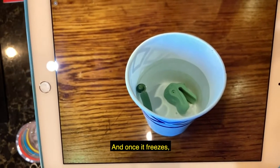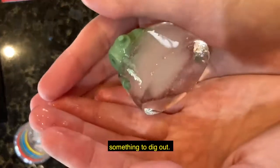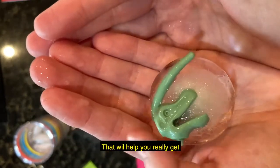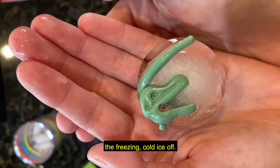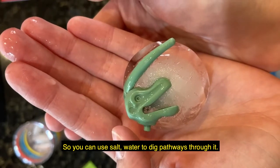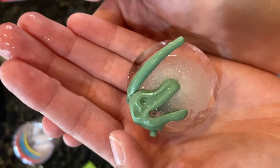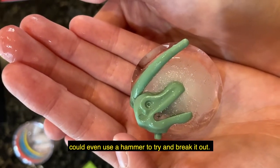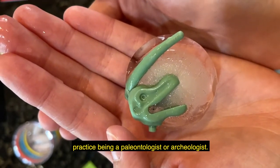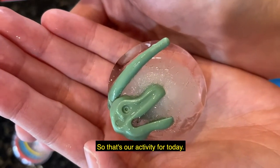And once it freezes, you're going to get something to dig out. So mine has kind of been sitting out. I put some salt on it. That'll help you really get the freezing cold ice off. So you can use salt, water to dig pathways through it. You can use forks, knives, spoons. Maybe if your parents allow, you could even use a hammer to try to break it out. But anyway, it just gives you an opportunity to practice being a paleontologist or an archaeologist and really look for a prehistoric creature. So that's our activity for today.